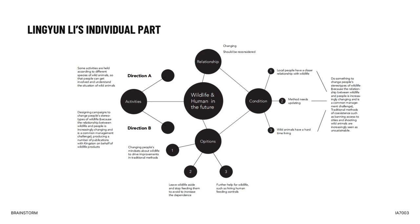Okay, this section is Lingyun's personal contribution to this project. I will talk about what I did, what I learned, and also my thoughts and reflections.